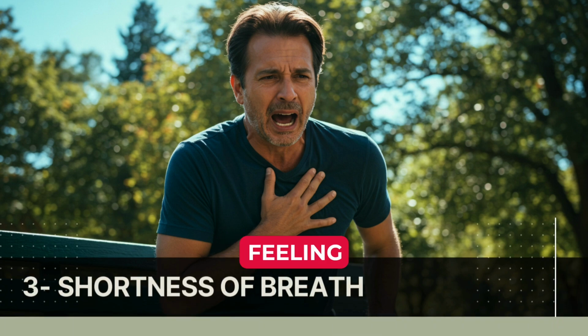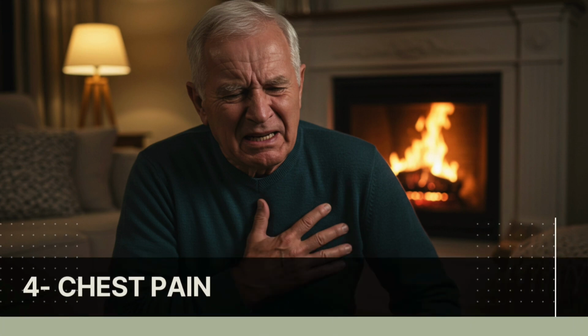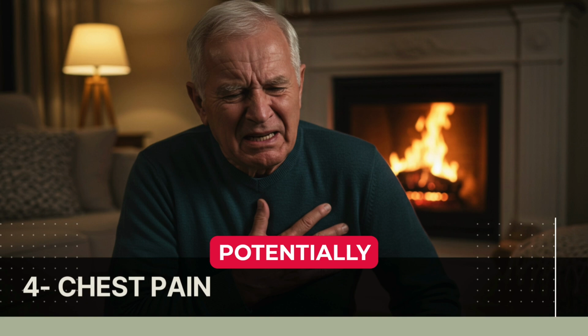Difficulty breathing or feeling winded can emerge during a hypertensive crisis as the heart struggles to pump against high pressure, reducing oxygen delivery. Tightness or sharp pain in the chest may indicate high blood pressure stressing the heart, potentially leading to angina or a heart attack if untreated.